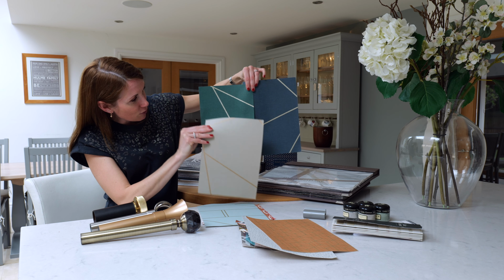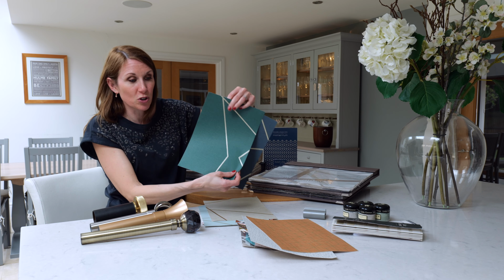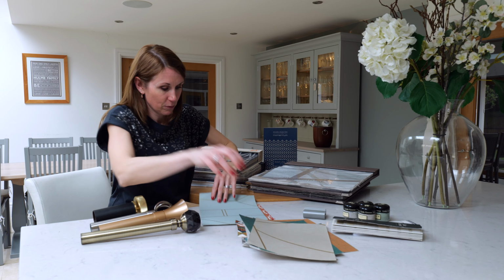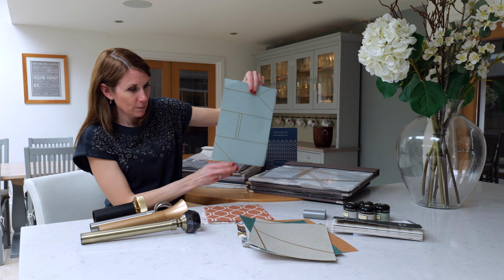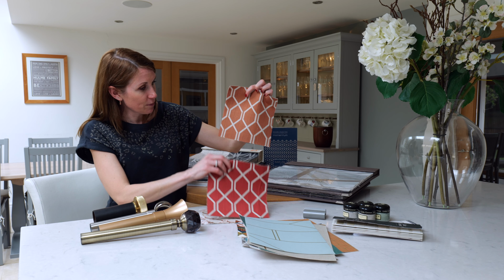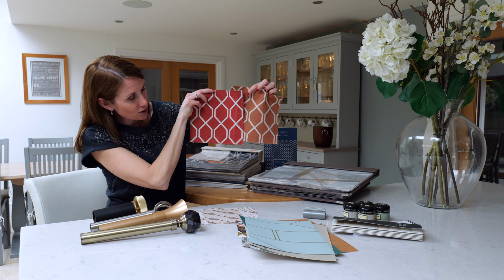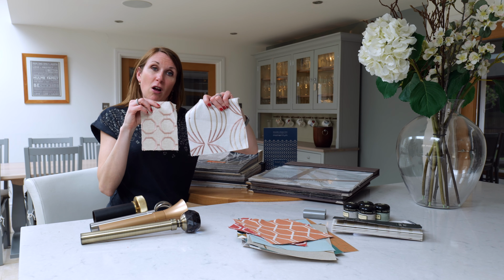Again, these really rich, this really rich emerald green and sapphire blue, jewel tones coming through. This is a Scion Zanzibar wallpaper. And then we've got some Sanderson Weaves fabrics here, again just picking up that geometric shape, and some from Clarke & Clarke.